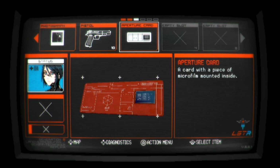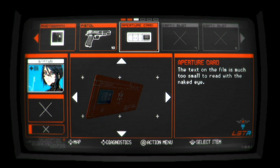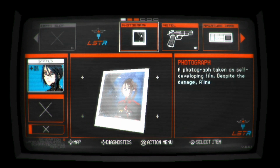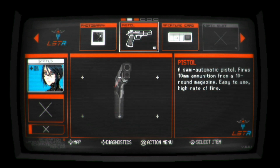Let's take a look at some of our other stuff. What's going on? What do we got here? The text on the file is much too small to read with the naked eye. I'll need an aperture card thingy to read it. God, that got me right off the bat. First enemy got me.